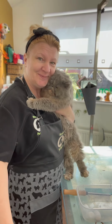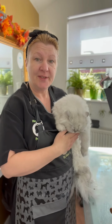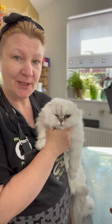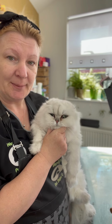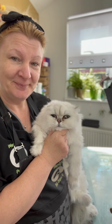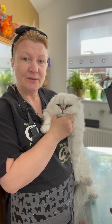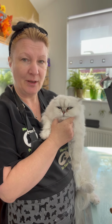All done. So this is Poppy's sister, this is Phoebe, and she is a chinchilla Persian. What I do find with chinchilla Persians is they carry the angry gene, and sometimes they can be a little bit grumpy, so we do keep her short, so it's easier for a mum to keep on top of her.